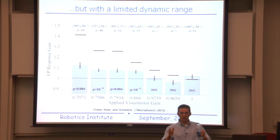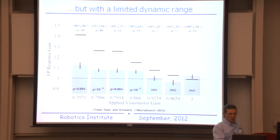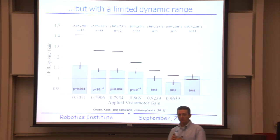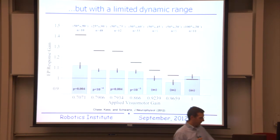So remember I said we did several versions of this experiment where we applied different amounts of rotation, which result in different amounts of visuomotor gain reduction. And as we apply more and more visuomotor gain reduction, as the applied visuomotor gain gets further towards zero, these black bars represent how fast he would have to push the cursor in order to return it back to its normal speed, so how hard he'd have to push it. It's the gain that he needs to respond with. And the gray bars represent the gain that he actually responds with. And he very rarely is able to push the cursor hard enough in order to compensate fully for the gain reduction we applied.